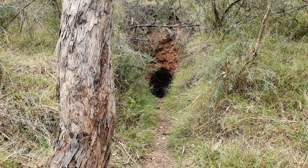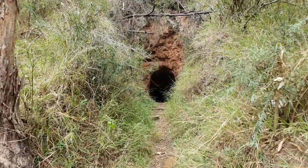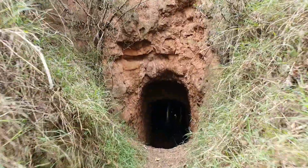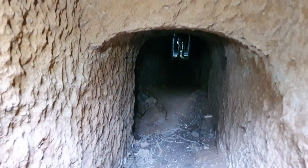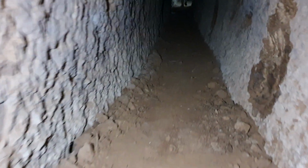Hut, and here's a little mine that's just quite adjacent to it, so we'll just go in and have a look. So it's quite cool in here, and I can almost stand up a little bit further down. Here we go. Just be careful not to bang our heads.